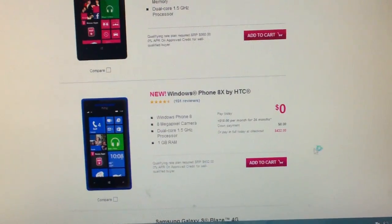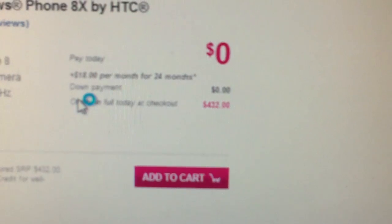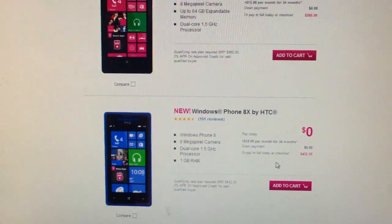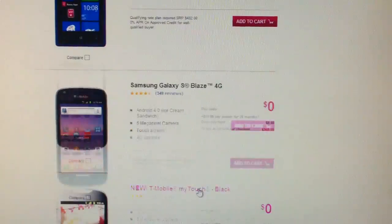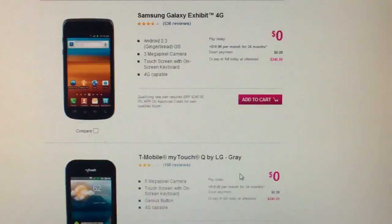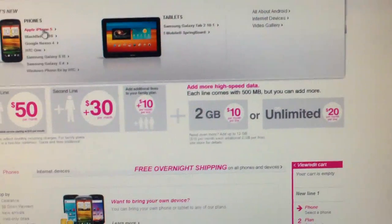Let me show you. Full cost $432. That is amazing with $0 down and $18 a month. But you can just walk in there and get it for 400 bucks. And we're talking about some powerhouse phones. Look at the Nokia 810. It's only $360 now. The Nexus 4 is still overpriced, but it dropped down to $457. I think those are great prices. You can't go wrong. But the focus of this video is definitely one of the most sought after phones.